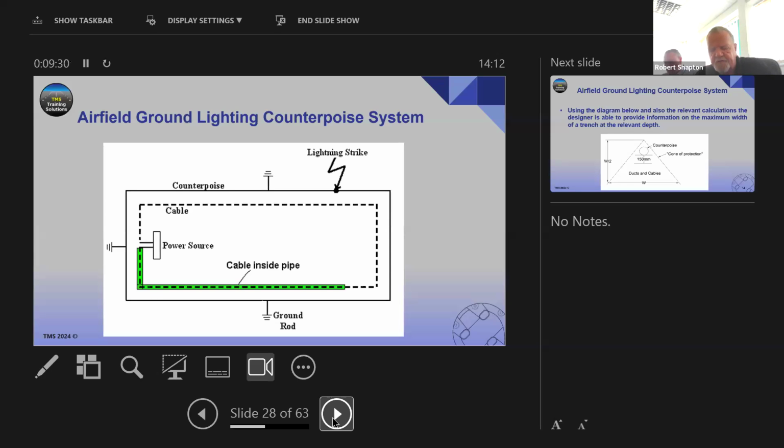The designer is responsible for carrying out the necessary calculations to ensure that adequate protection is provided to the primary circuits that it is protecting. Now, in the UK and Europe, it's BS EN or EN 62305 that details all the calculations that are required to be carried out. But the designer has to start off realistically with the resistivity of the soil, because again, this has a major bearing on what size earth rod is going to be installed. So there's a lot of work that needs to be done.